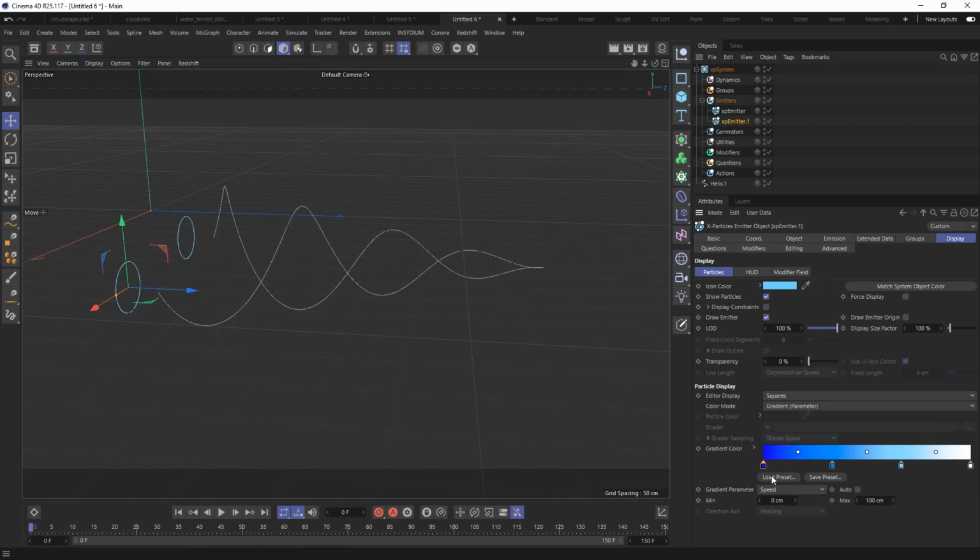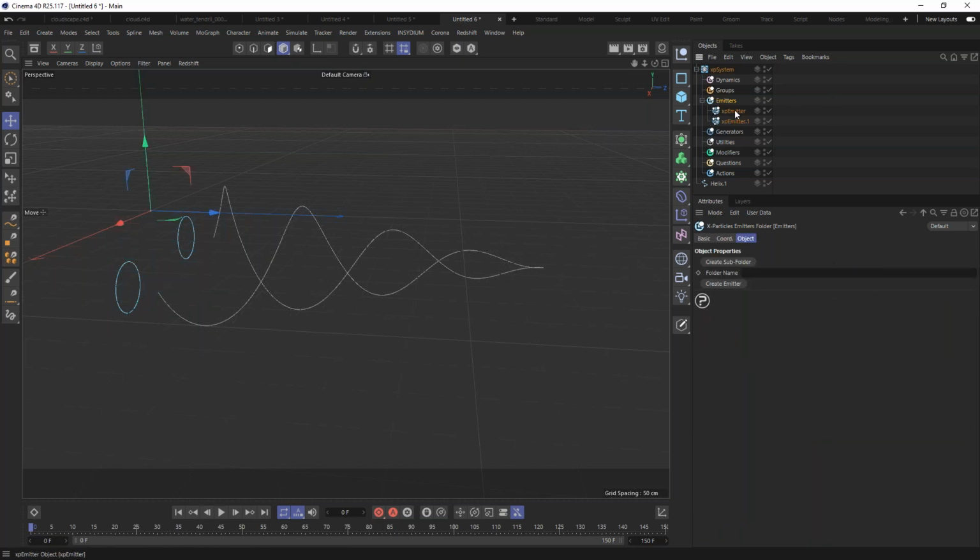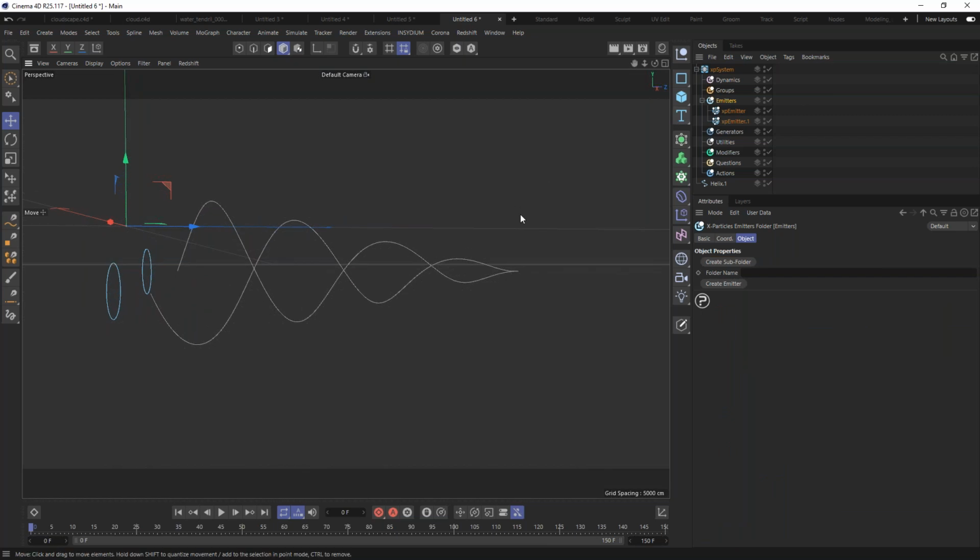And here we're going to change the color. I'm just going to take the same gradient, but maybe use red. So I'm changing here the hue. Okay. Now, yeah, I want to have a water motion, water behavior to this.